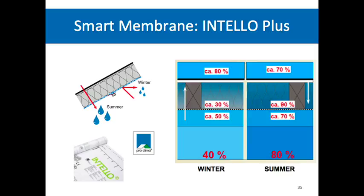On the summer diagram, the vapor drive is going down and in. Now moisture in the assembly is pushing against the membrane. The membrane is at the wettest location at 90% here, the canary in the coal mine, if you will. Inboard, we are showing a relative humidity of 70%, producing an average of 80%, and a membrane that is vapor open and allowing the assembly to dry inward.